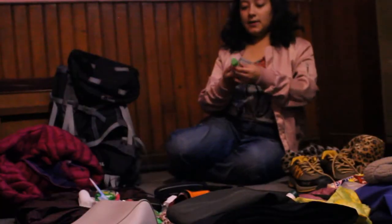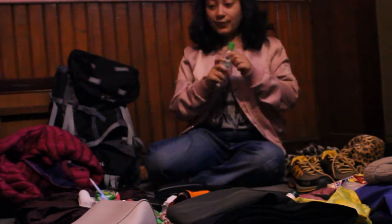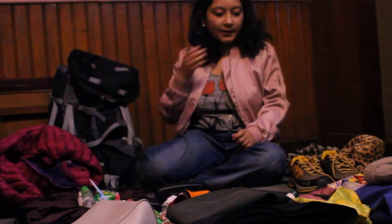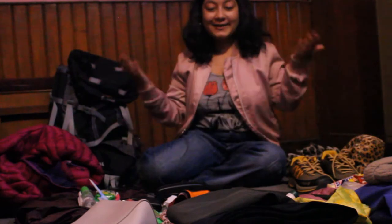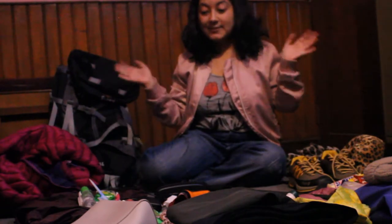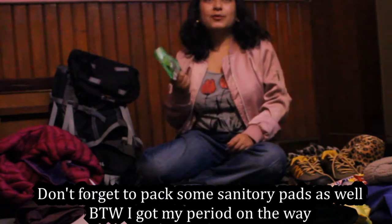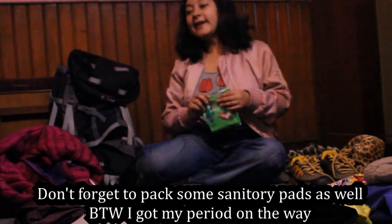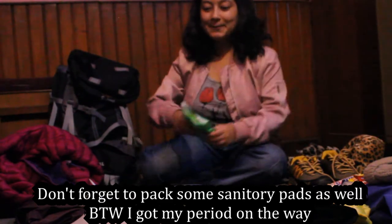So yes, hand sanitizer, I almost forgot it. And also, I'm that kind of person who does not get period on time, so I'm carrying some sanitary pads in case I get my period on the way.